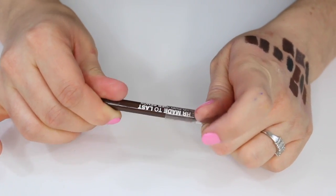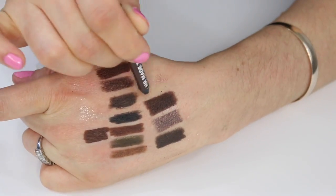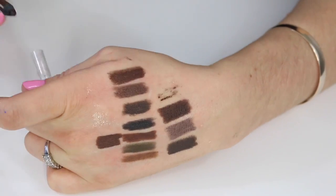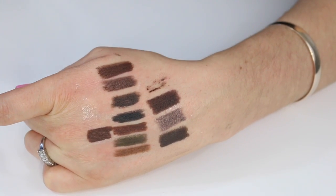This one is the Jordana 12 Hour Made to Last in Espresso Last. As you can see, I've used this a ton, and it's now dried out. So at least I got my use out of it pretty well. So that one's going in the trash.